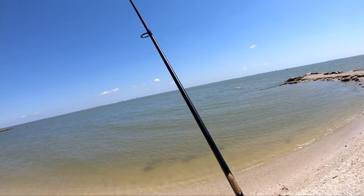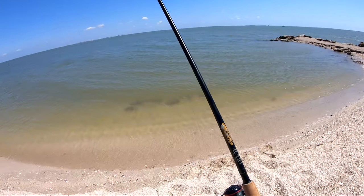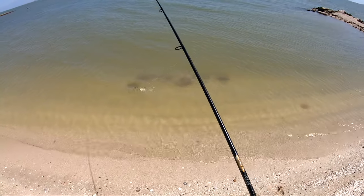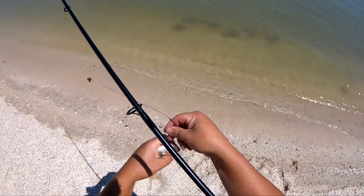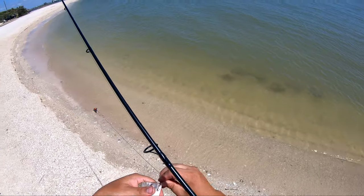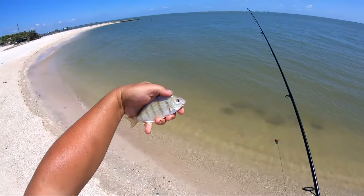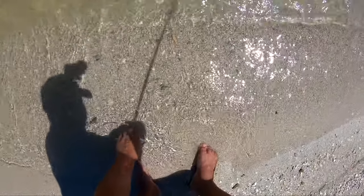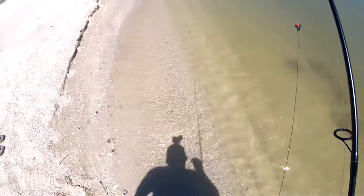Oh, I think I got him. Yeah, I got one. Dang it, I thought I was hitting rocks there for a second. We did get one. Oh, another pretty good sized little piggy perch. That's awesome. We actually foul hooked him. We didn't even hook him in his mouth. Another pretty little fish. Oh, dang it. Pretty little perch. Thank you, little buddy.